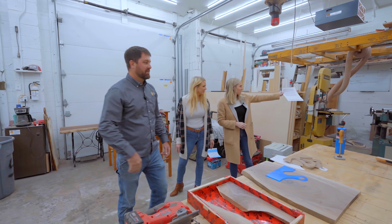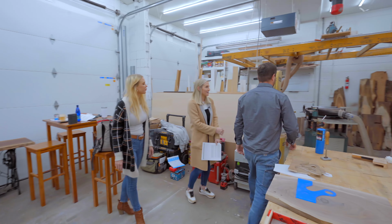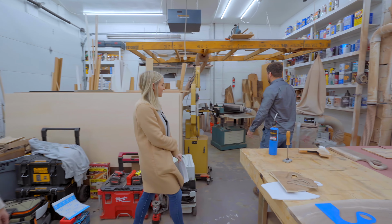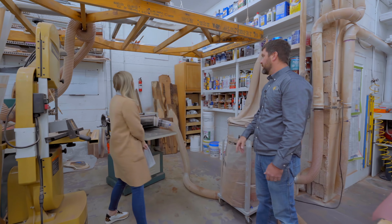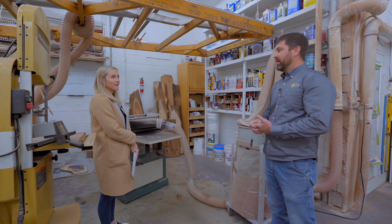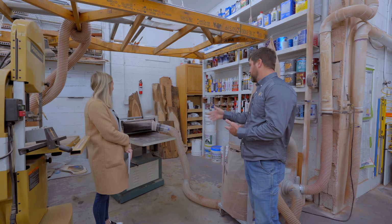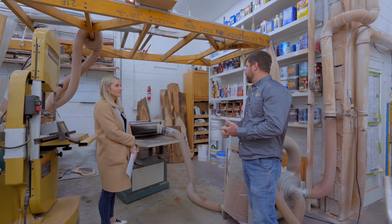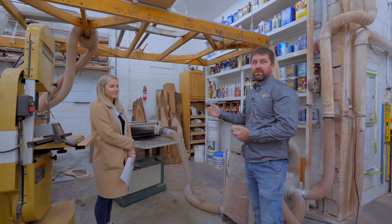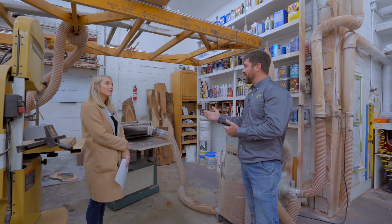Cool. And now what do you keep over here? This is the wood for the tables and other furniture that you make? Correct. So these are some of the wood pieces that we use. We break them down. Sometimes they turn into tabletops. Sometimes we mill them into smaller pieces for cutting boards and charcuterie boards. Kind of a mix of different stuff. Sometimes we also just sell blank slabs and people create their own stuff with it.